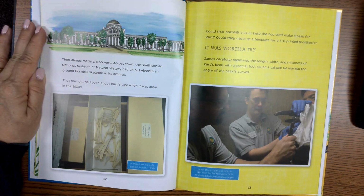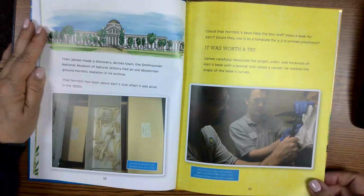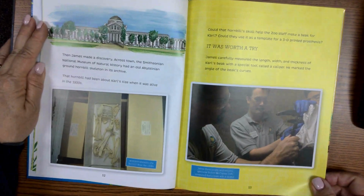James carefully measured the length, width, and thickness of Karl's beak with a special tool called a caliper. He marked the angle of the beak's curves.